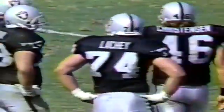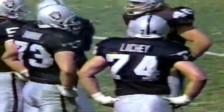Jim Lachey, the man we've been talking about quite often, came over in the trade to the Raiders. There he is, number 74, pulling from the offside. Let's see what he gets done this time. He's trying to work on one of the defensive linemen for the Chargers. A little pushing going along.